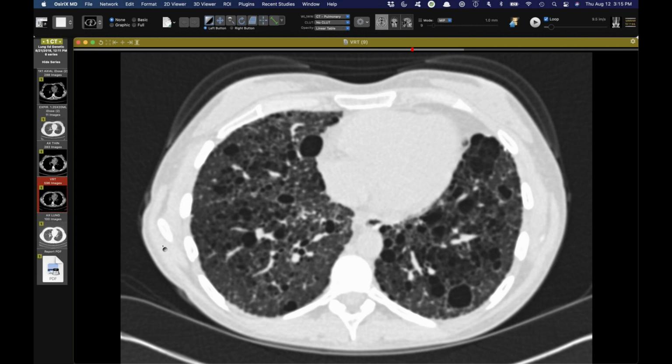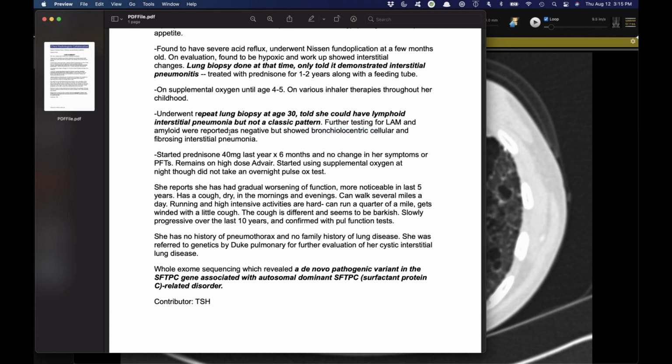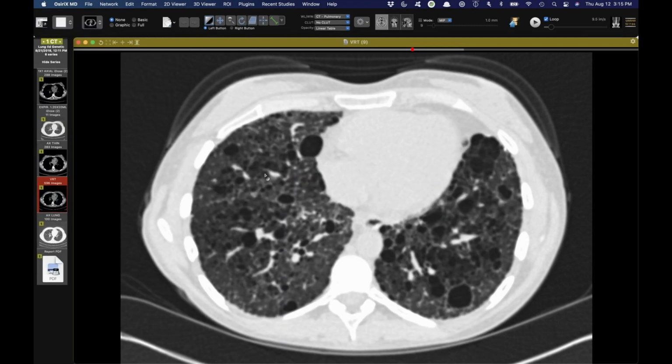They did work up for LAM, for amyloid, LIP, everything at the time. They haven't reviewed it here. It just said bronchiolocentric cellular and fibrosing interstitial pneumonia. So, Travis, why is this heritable if this was an acquired mutation? Well, in her case, it was an acquired mutation, but it's usually transmitted as, I believe, an autosomal dominant mutation. Okay. In the other patients.